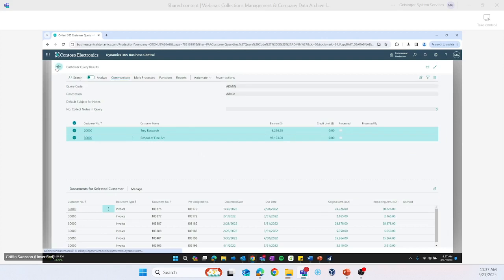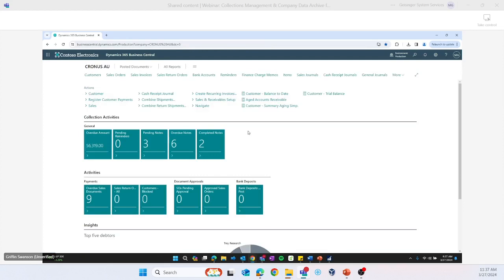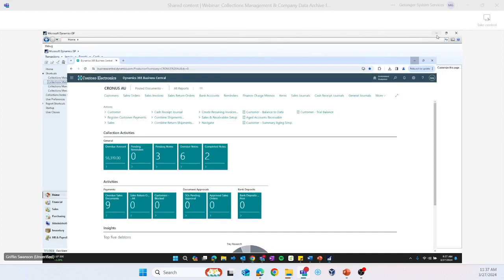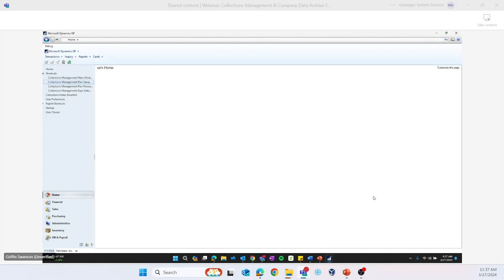All right, with that being said, that is the high-level overview of Collect 365. At this time, we are going to transition over to Company Data Archive. Before you do that, Griffin, let's just see, are there any questions anybody has on either of the collections products that Griffin just reviewed? If so, please put them in the chat or the Q&A. I'm looking at both here.